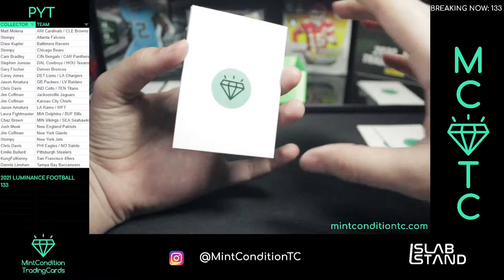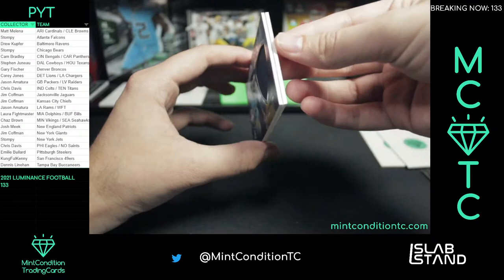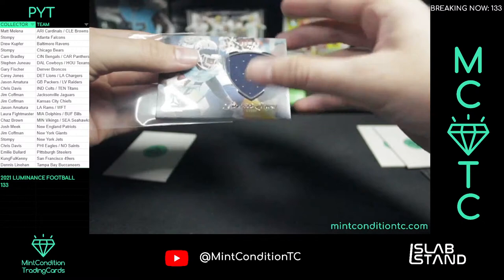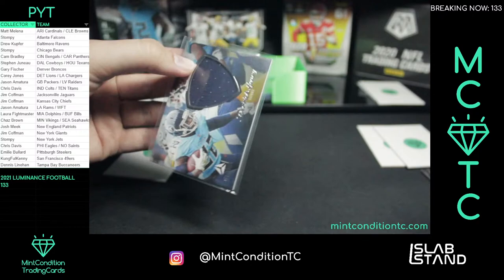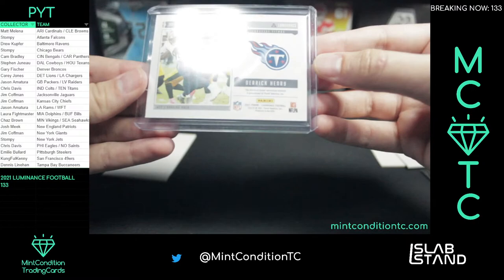All right, mem number one. This is going to be the one and only. Then we got three autos to follow. So here we go. Our mem card is going to be a jumbo Derrick Henry to the Tennessee Titans. So there we go. That's going to be to Chris Davis. I did refuel on our thick top loaders, so we are good to go. So the jumbo Derrick Henry, player worn slash used. There we go. Love to see it on the Derrick Henry.